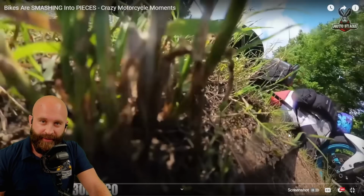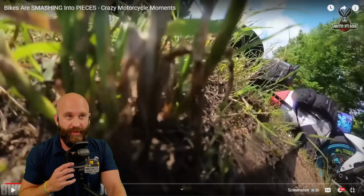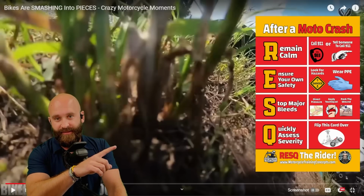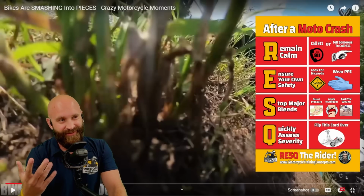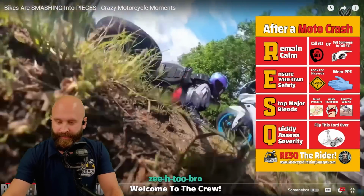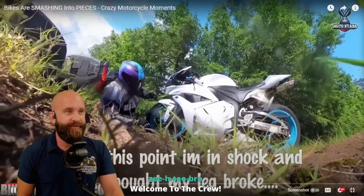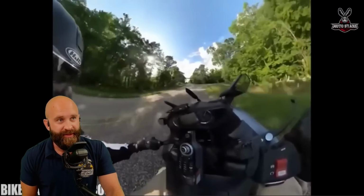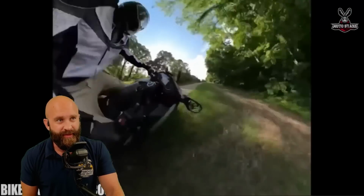So this is why having that rescue pack or a trauma kit is really important. Also remain calm and ensure your own safety, because otherwise you're adding to the problem. Originally just one, now we have like 4, 5, 6, maybe 8 people that are hurt. Be very careful, guys. Focus on your ride, and be careful when you park on the side of the road, especially if you're in the front.